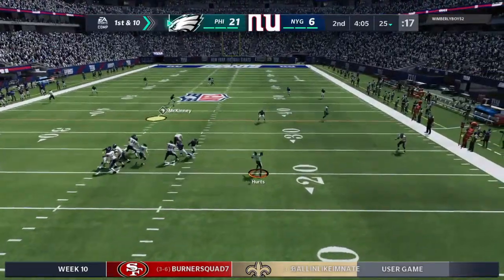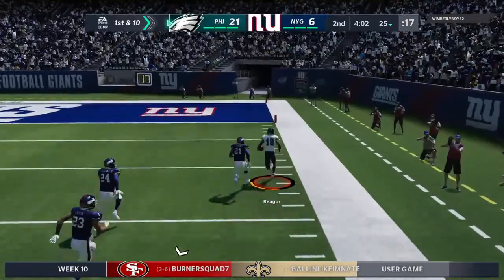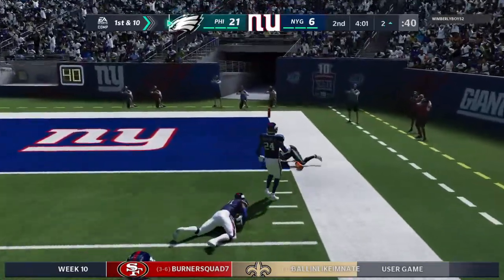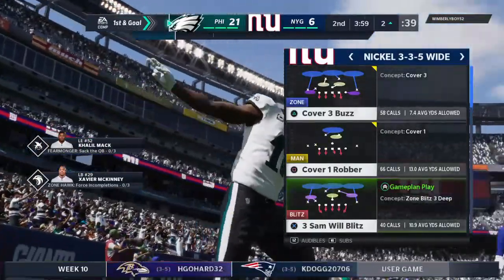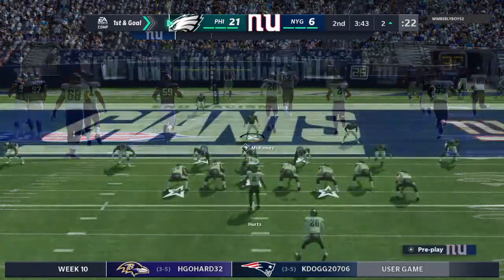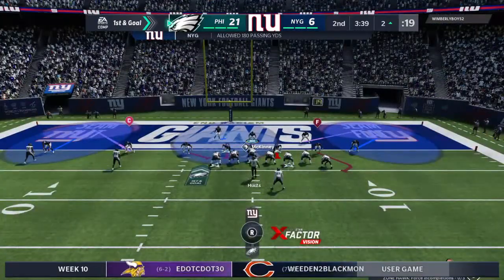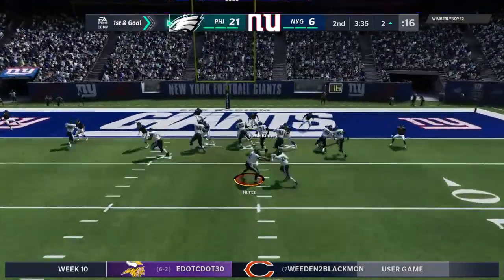He'll fire it deep for Rager. And that's caught at the 25. And oh, so close as he takes it all the way to the 2-yard line. Come on! A big play there for Philly. 73 yards. Well, that didn't take long. One play, and we're already looking at a 1st and goal situation.